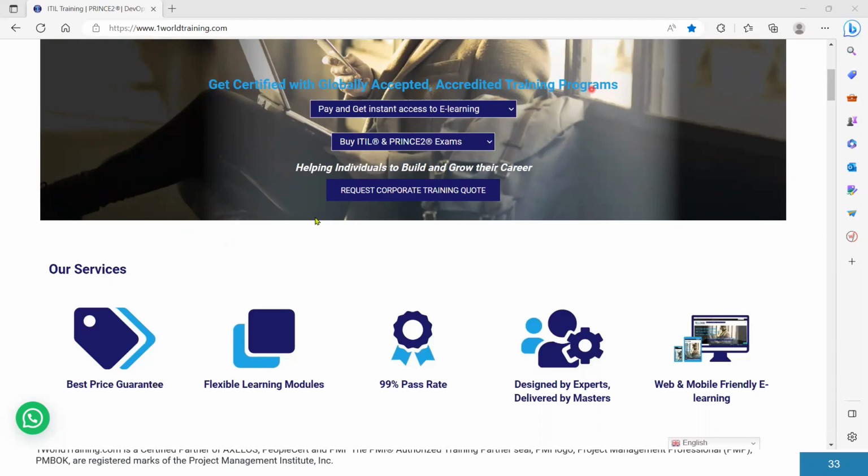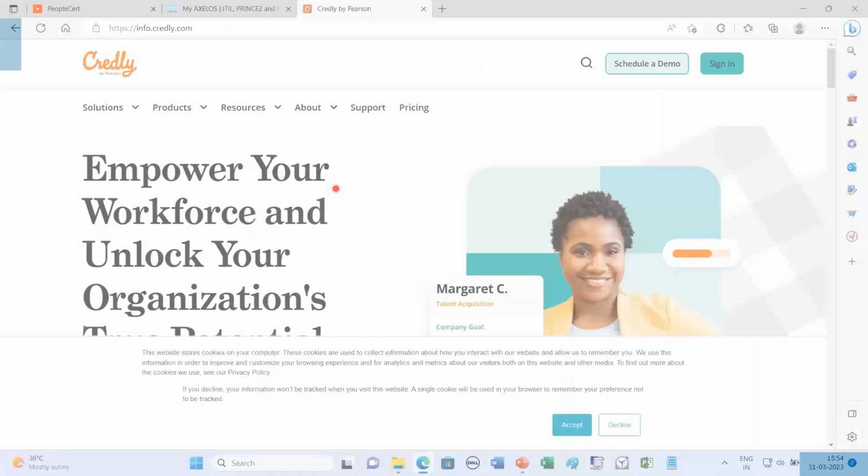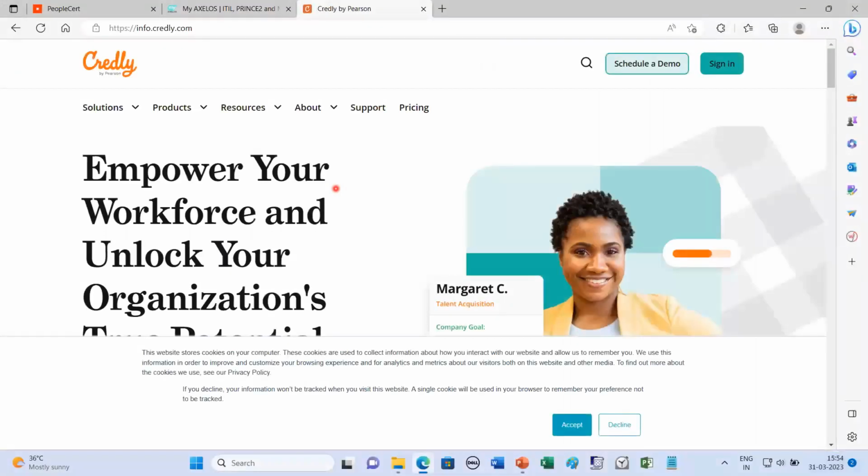Now, we have finished off how to renew a certificate, either by writing your exam again before the renewal period, or by doing the CPDs, or obtaining another certificate within the same product suite or product portfolio within the expiry date. Now, the last thing is how you can share your badges publicly through Credly. Credly is another site previously known as Acclaim. What it means is you need to create an account at Credly.